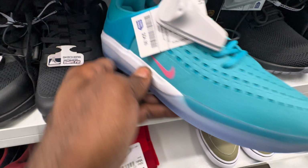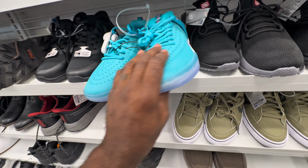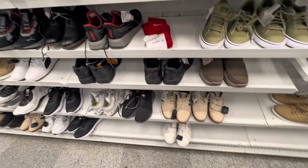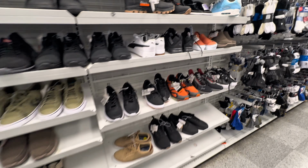Still looking at the sneaker section, still trying to see if we can find anything new. Y'all see the SB Nike shoes in for $55. New colorway. We've definitely seen that silhouette before, but those sell on the shelf too as well.